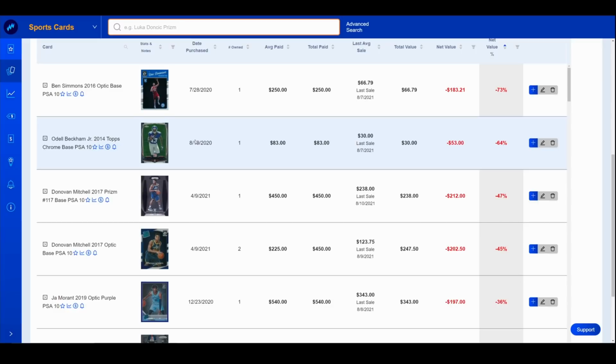I would hope to at least just break even on this card. I think if he would happen to come out and actually play pretty well, this could spike back up again so I could at least break even on it. We'll see. We will see.